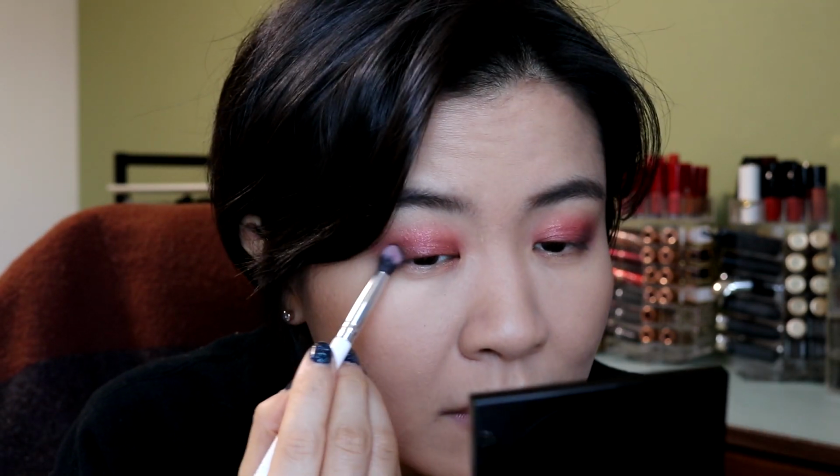I actually, surprisingly, I'm kind of liking this. Yeah, I really like this shade. It's such a good shade to deepen the outer crease or the outer corner. And I think it just gives a very good depth to this look, because all the shadow was blending into one and there was no depth to this look before.